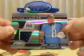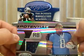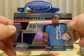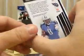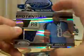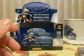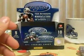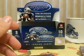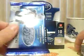Look at that right there. Another certified potential. Jeremy Harper for the Tennessee Titans. Maybe he can put a little spark in the Chris Johnson motor. Get him running a little bit harder. Certified potential. That's three certified potentials in this box. 154 of 250.